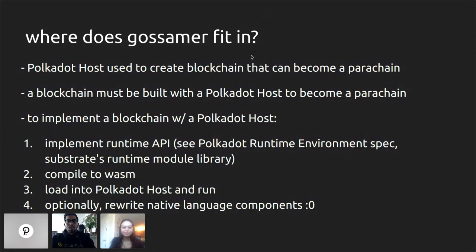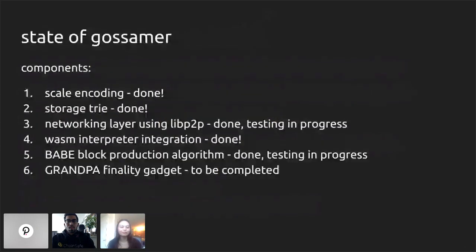So I'm going to talk a little bit about where we are at with GOSSAMER. These are the six main components. The first would be SCALE encoding. This is just the custom encoding scheme that's used by Polkadot. This is finished. The second is the storage tree. The storage tree is a modified Merkle-Patricia tree, similar to the one in Ethereum. Not exactly the same, but pretty similar. So this is also complete.